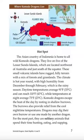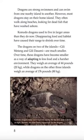Komodo dragons escape the heat of the day by resting in shallow burrows. The burrows also provide relief from the cool nighttime temperatures. Dragons may dig their own burrow or use one made by another dragon. For the most part, they are solitary animals that spend their time hunting, eating, and napping. Dragons are strong swimmers and can swim from one nearby island to another. However, most dragons stay on their home island. They often walk along beaches looking for dead fish that have washed ashore.